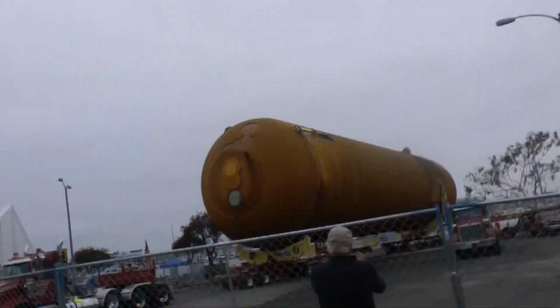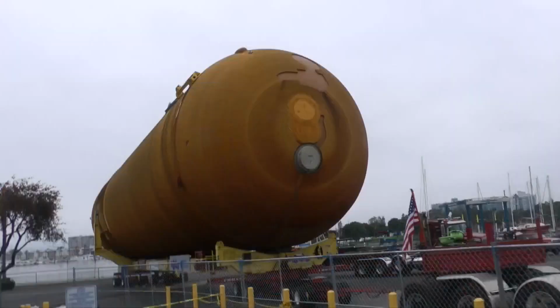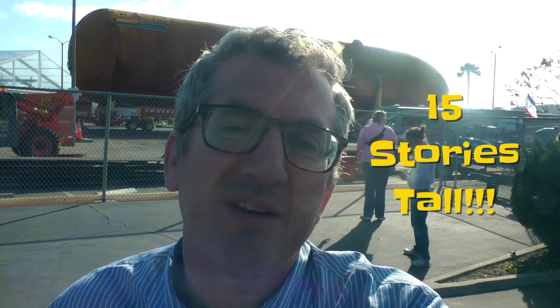And here it is. This is ET-94. This is the fuel tank from the Space Shuttle Endeavour. It's really hard to get how immense this thing is through the camera. The lens just doesn't do it justice. This is a liquid fuel tank that stands on its end when the shuttle takes off, and it's filled with liquid hydrogen.